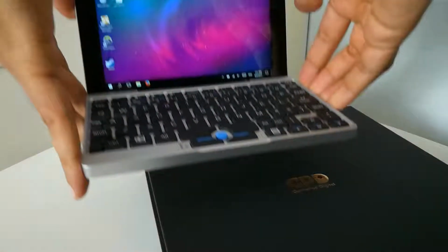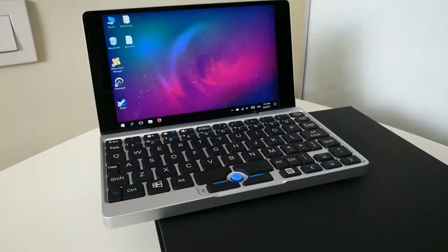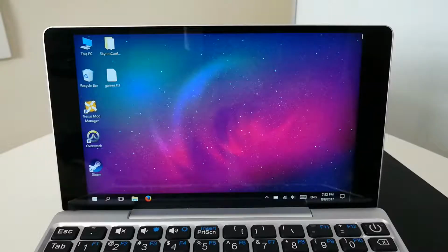I have been waiting for this for a long time. This is the GPD Pocket, which some claim is the smallest laptop in the world. Let's start with some backstory.